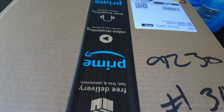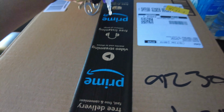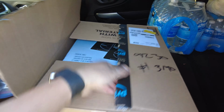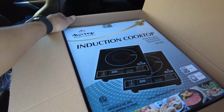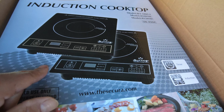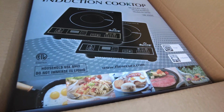All right, so you may be wondering, what is in this mystery package? Well, let me just open it up and I will show you, and I will tell you why I decided to buy it. Anyone want to guess what it is? It's like Christmas morning, if you can guess. And there it is. I got 2 induction electric cooktops. And I'll tell you why I got these.